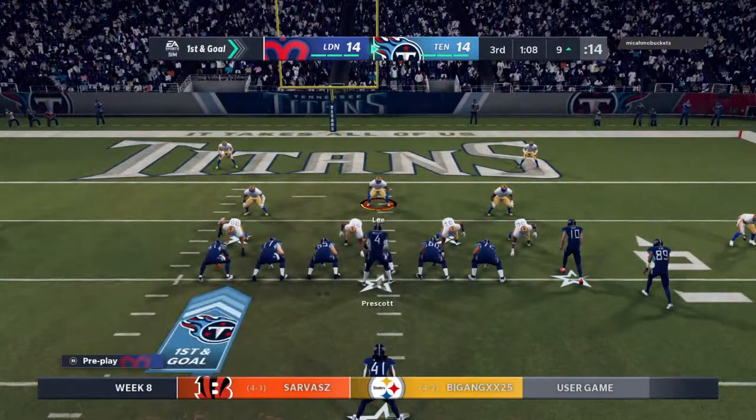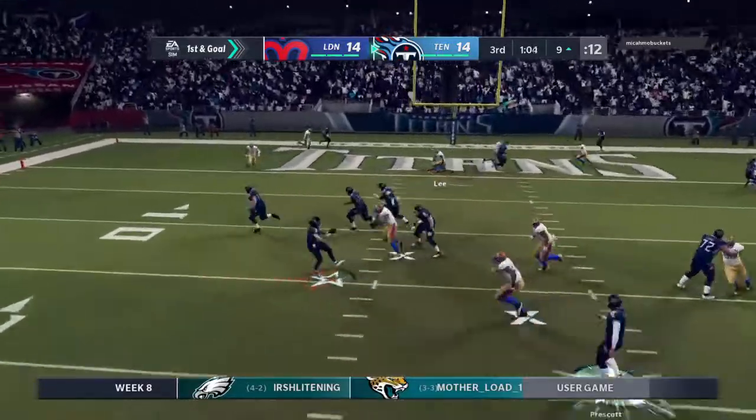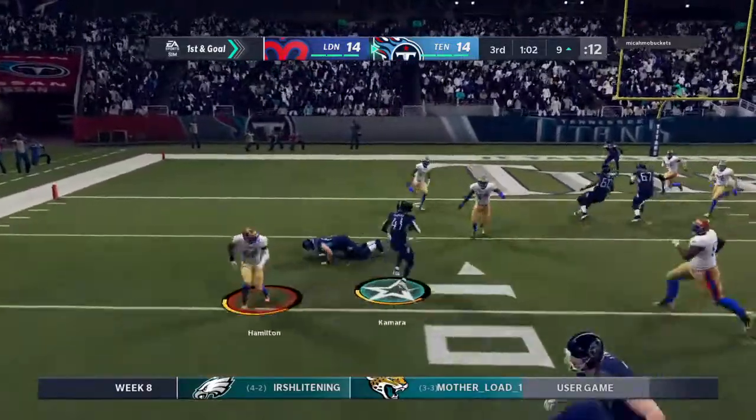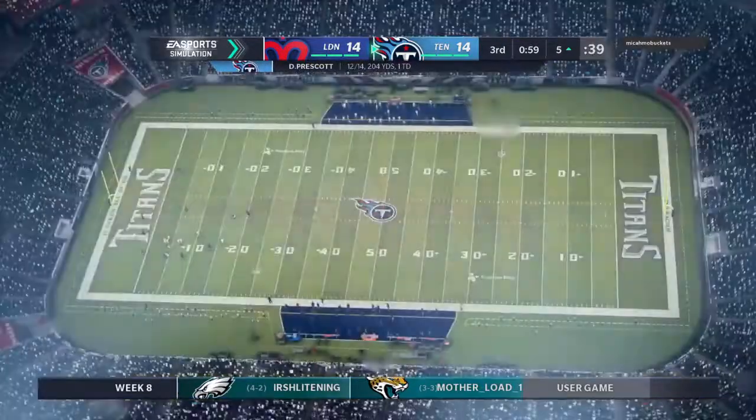The chain gang hustling to catch up. Here's 1st and goal from just inside the 10. Now a pass dumped off to his running back. And from the 9, they get this to the 5-yard line.